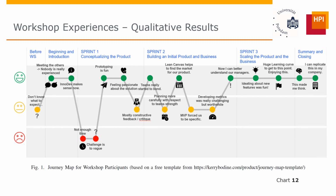They found it challenging to think about metrics, but also thought that it is a good idea to have such metrics. And then going into sprint three, we got some feedback that they can start to understand why managers act in a certain way when they started thinking about business models and how to actually market a product, and that it helped them get an idea of what other people involved in the project have to think about.